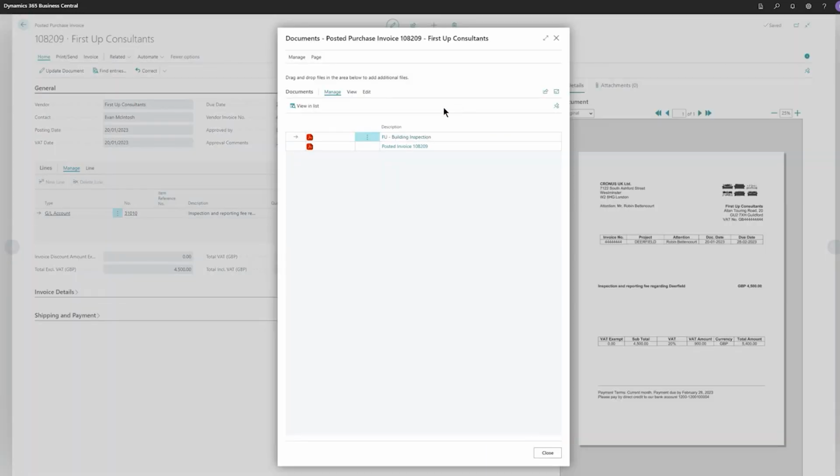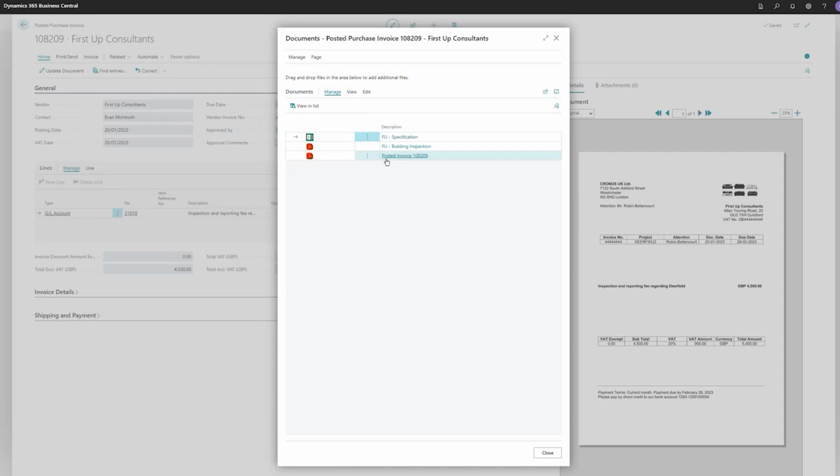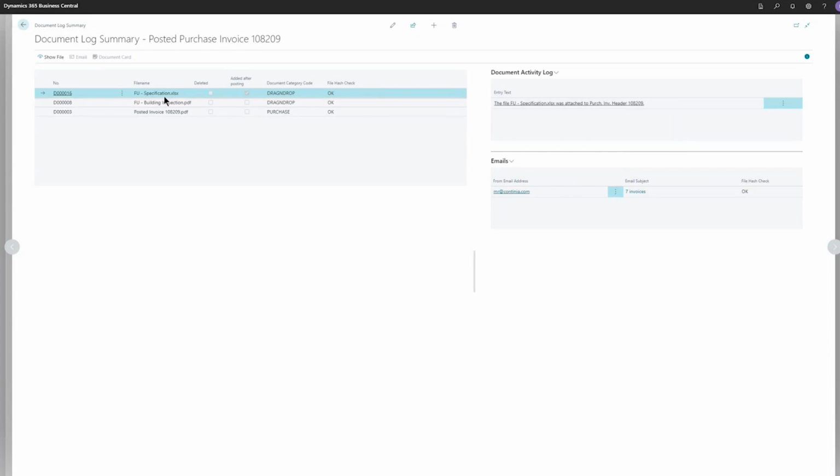Let's try to add a further file here to see what goes on. If I drag in a file from my File Explorer and drop it here, you know how it works, we now have 3 files available, and a 6th entry has been added to my document. If you look in here, we see this is the specification added, and it was added after posting. So those who approved the document didn't know about this information as it's been added later on. So this is quite nice.